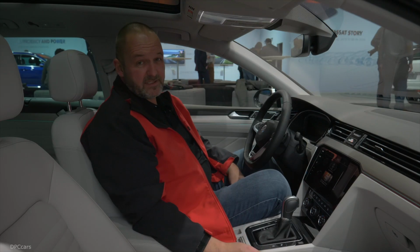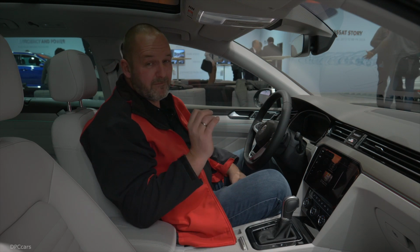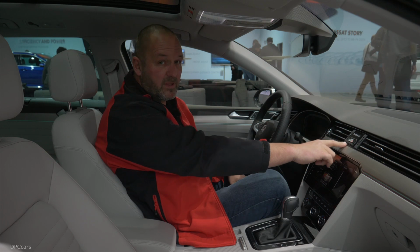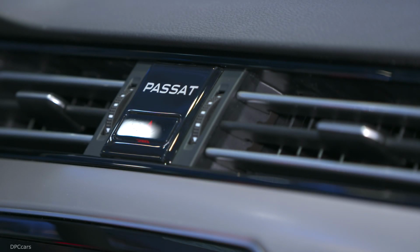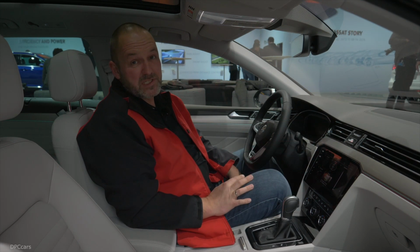The rest of the interior of the Passat looks a lot like the predecessor, but there's one minor but still a change, because the clock which was here with the predecessor is gone, and now you can read Passat here. I think that's a bit of a pity, because I really love that clock up here, because that was typical for the Passat.